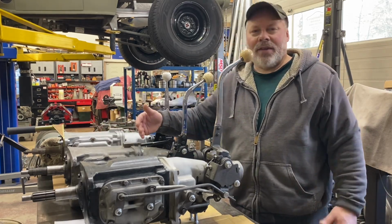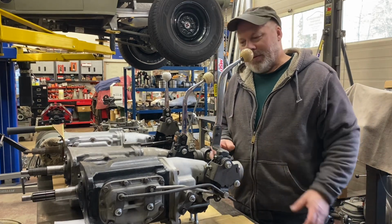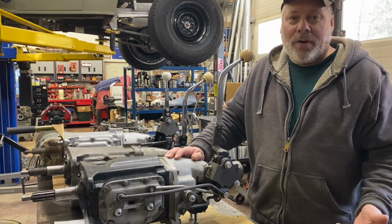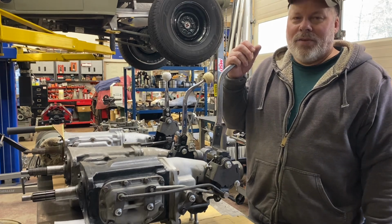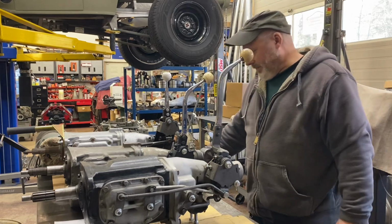It's slightly heavier. They claim the cast iron cases were the go-to because the aluminum cases were kind of flexible. These are not strong transmissions. Good for 300 or 400 horsepower, which is still pretty healthy. It'd be perfect for a hot rod, and the way it shifts makes you want to build a whole car around it. So that's kind of cool.